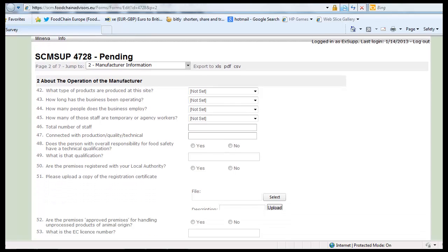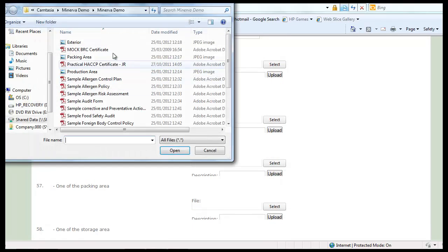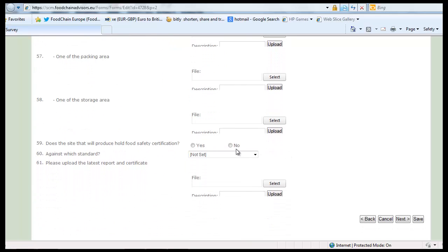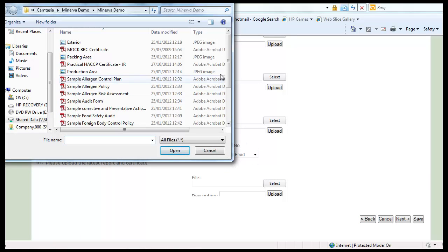Moving on to page 2, you can see this is where the supplier can start uploading their supporting documentation. For example, you may require your supplier to provide photos of their site. So, as an example, we will upload a photo of the exterior. A popular question manufacturers ask is, does the site hold a food safety standard certification? As you can see here, we can click Yes, select the standard and upload a copy of the certificate.